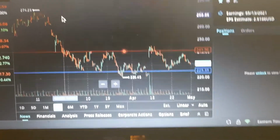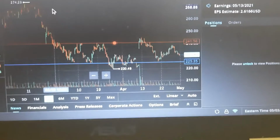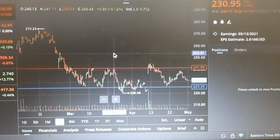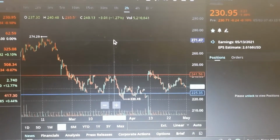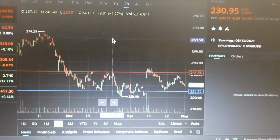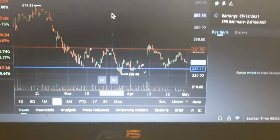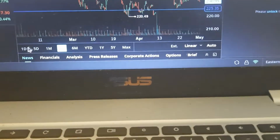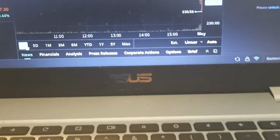So if BABA could break 241, then we got some pretty good room to run, because there's no real resistance anywhere all the way up until about 269. Not saying BABA would go there, but hypothetically it could. And that's on a 3-month chart. So again, what I do once I'm done with that is I go over to the 1 day.